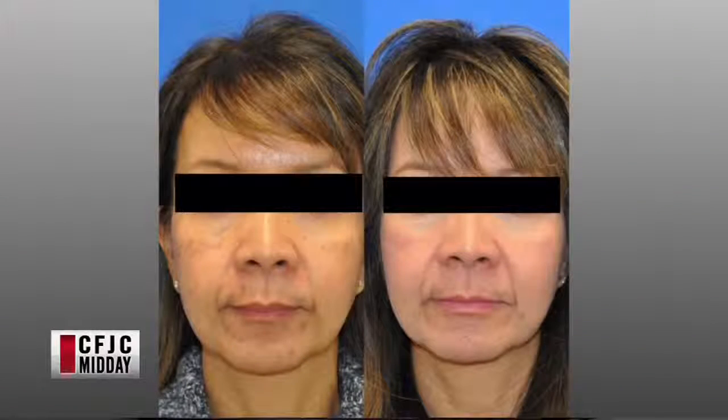Sure. We have some before and afters. Let's check those out. So this is an example of a darker skin type patient, and she had some raised lesions called DPN around her, and post-inflammatory hyperpigmentation. So this is her result after one treatment. It's quite significant.